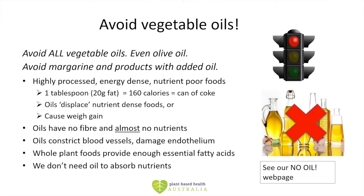Why do we say stay away from oil? It's highly processed. All vegetable oils are energy dense and nutrient poor. Now, in Australia, the tablespoon is 20 ml and has slightly under 20 grams of fat, which is 160 calories, the same amount of calories as in a can of Coke. I don't know whether the tablespoon in China might be smaller. The American tablespoon is just under 15 ml, so it'll be a little bit smaller than that.